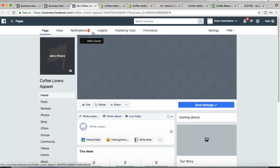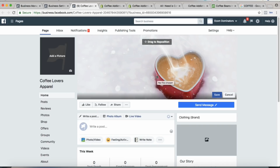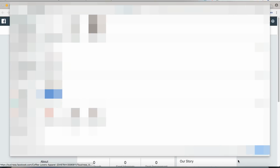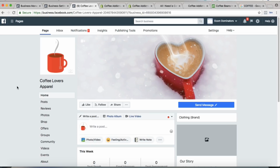All right, so now we are here at our newly created Facebook fan page, and right now it looks pretty empty, but we can go ahead and customize this. Fairly simple. Okay, so we can go ahead and add a cover photo and a logo. Now you can pick the same one as your store or a different one. Going to add the picture. All right, guys, I just added a red coffee mug here, or you can add your own logo, whatever you want.